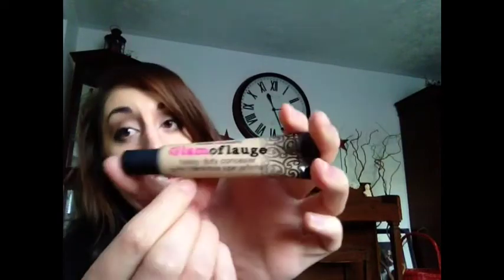I got this and I really, really like it. I use it under my eyes. And though it feels kind of greasy and it's definitely heavy duty, I really, really like it. And I think it's working really well. And it covers up some other stuff nicely.